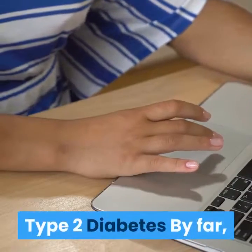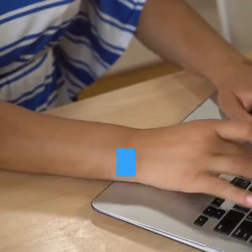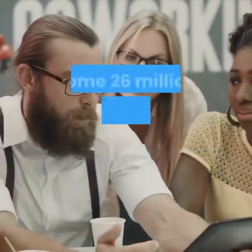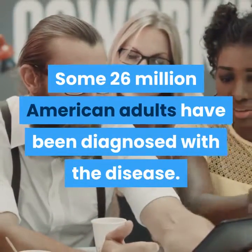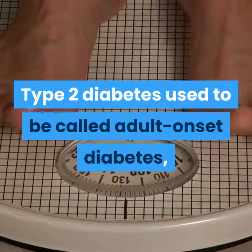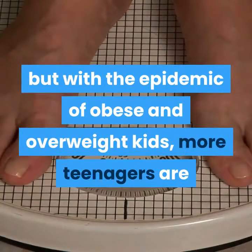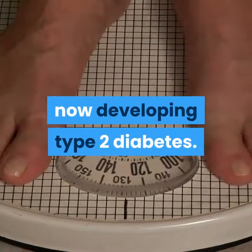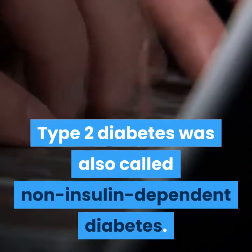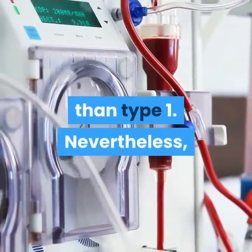Type 2 diabetes. By far, the most common form of diabetes is type 2 diabetes, accounting for 95% of diabetes cases in adults. Some 26 million American adults have been diagnosed with the disease. Type 2 diabetes used to be called adult-onset diabetes, but with the epidemic of obese and overweight kids, more teenagers are now developing type 2 diabetes. Type 2 diabetes was also called non-insulin-dependent diabetes.